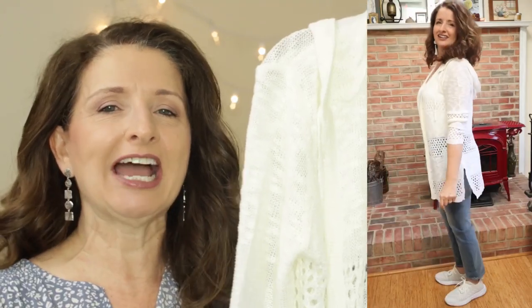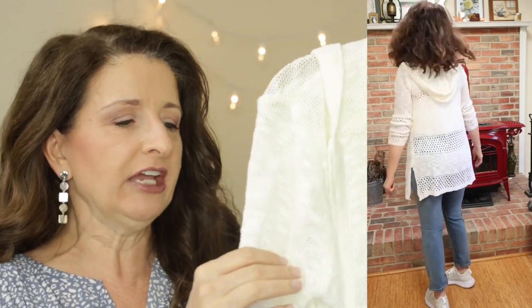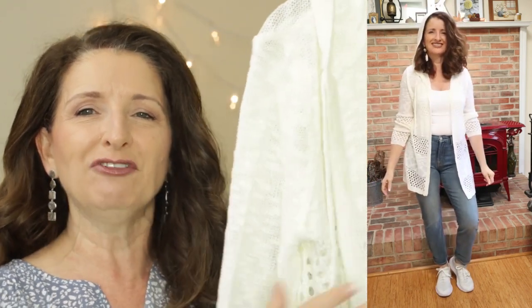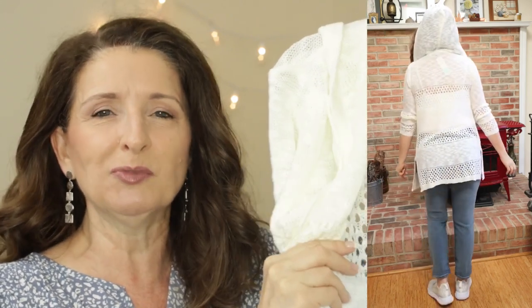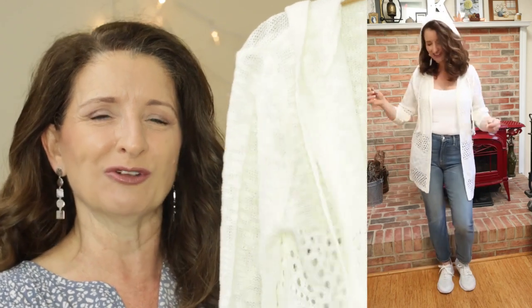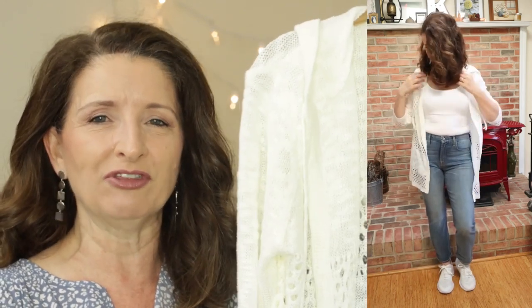Another concern that I have, and it sounds really weird, is because there are a lot of open weave areas, I burn easily in the summer, even with sunscreen. I feel like I would end up with this polka dotted pattern. You know, like how when people wear Crocs and then their feet get sunburned? I don't want that all over me. So I'm really on the fence about this one.